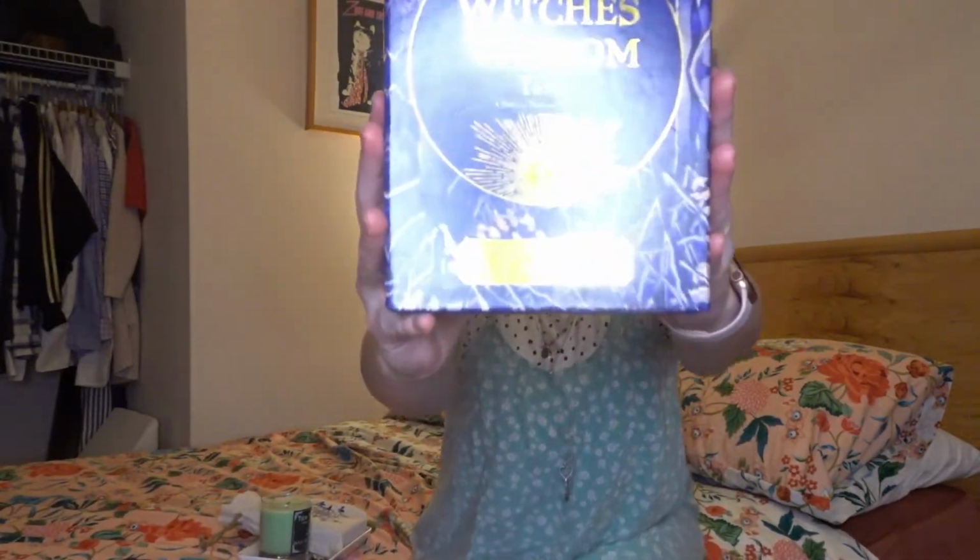Another thing that I want to show you while we're in here at the bed is my new favorite tarot deck. This is called The Witch's Wisdom. Unfortunately, when we left the US to come to the UK, I had to part with my tarot deck, so this was the replacement I got. It is just the most beautiful artwork, the most beautiful writing. I just love it so much.